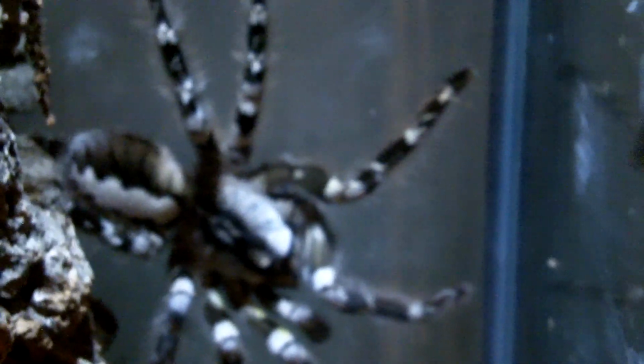Okay, this one here is my Poecilotheria regalis, the Indian ornamental. This is my 8-inch female named Zelda. Okay, she's going to catch it midair, hopefully. Oh, shoot. She missed. Okay, ready? She's a huge pokey. Uh-oh. She got that one. Yeah, but you saw her out in the open.